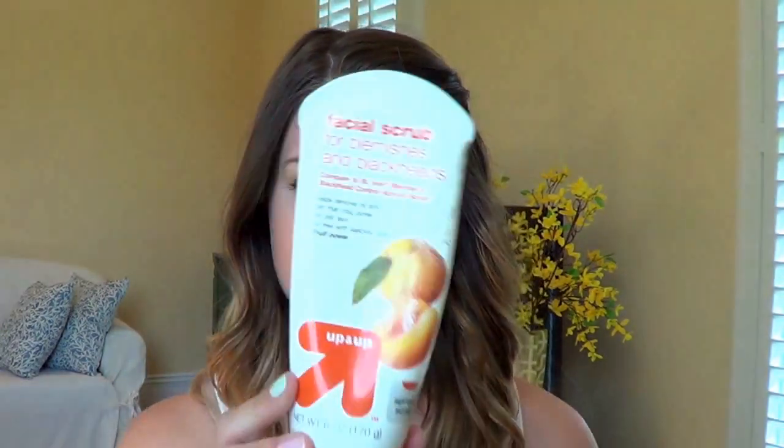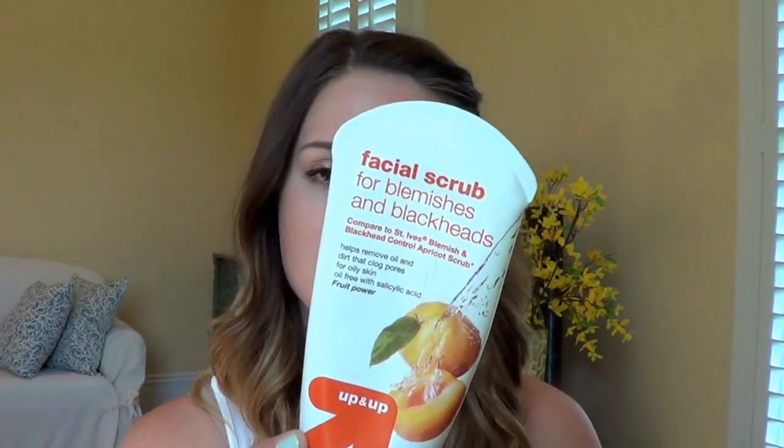So the next item is an exfoliator, and I have two here because they're kind of the same thing. I have been trying them out. The first one that I got is the Target brand, and it is the facial scrub for blemishes and blackheads, and it says that it is comparable to the St. Ives blemish control scrub. I've used it almost up. I'm not sure, I think it might be just $1 cheaper or a couple of cents cheaper.